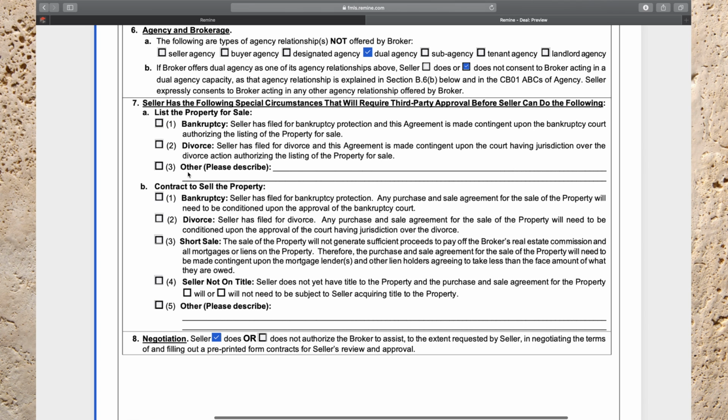Because, for example, let's just say it's an estate sale. Now, in general, very basic terms, we understand that an executor or an administrator would need to sign off for the listing for an estate.